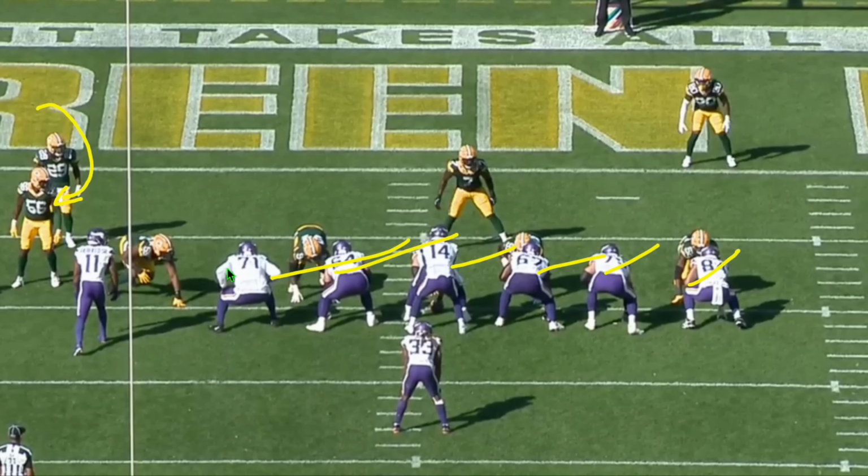We're going to get cutoff blocks everywhere just like this. Number 11's job is to try and cut off, as a wide receiver. Mainly his job is to cut off Cooper from blowing it, coming inside here and blowing this play up completely.